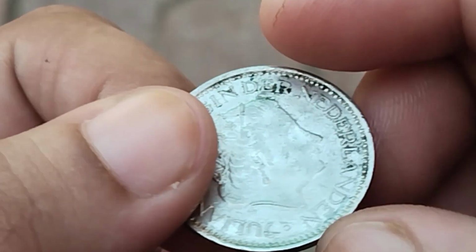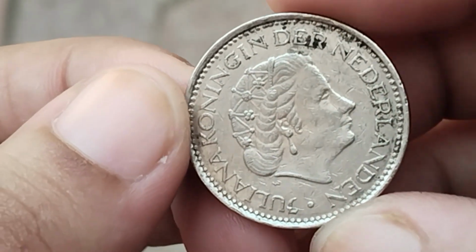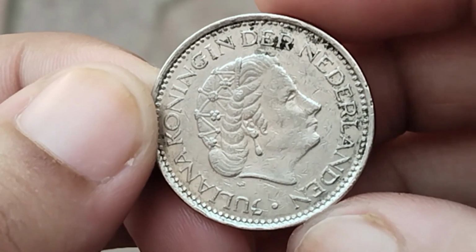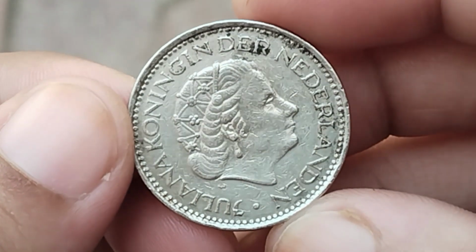Rarity. Sometimes, coins from certain years or specific mintings are produced in lower numbers than others. This could be due to errors in production, special limited edition releases, or even specific design changes that make them unique. Collectors will pay a premium for rare variations. Condition.